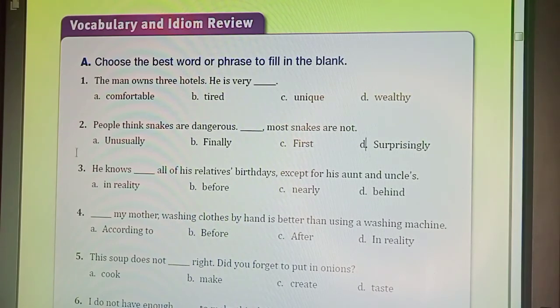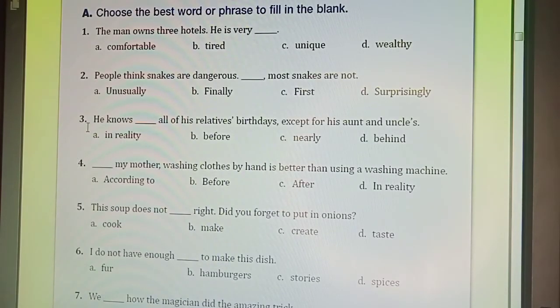The next one, number three. He knows space all of his relatives' birthdays except for his aunt and uncles. In reality, before, nearly, behind. The best answer for number three, nearly. He knows nearly all of his relatives' birthdays except for his aunt and uncles. Yes, that's right. Excellent.